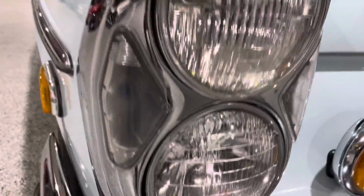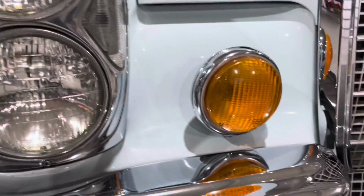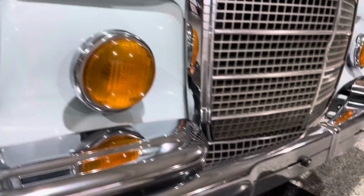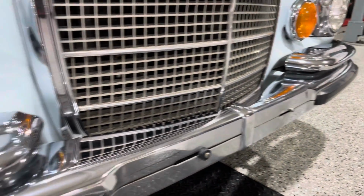The headlights, the little markers, a little chip there or whatever, but excellent condition. Few little rock chips there on that front header panel. Bumper and rubbers are super nice. Coming across the front, there's always dings in these bumpers, and this thing is just really an amazing car.